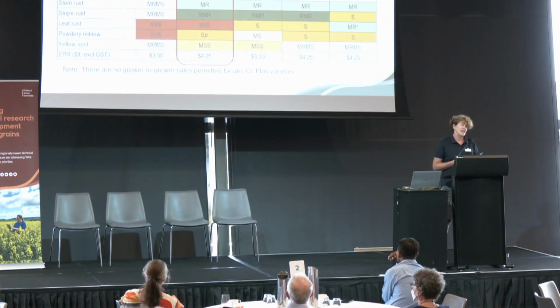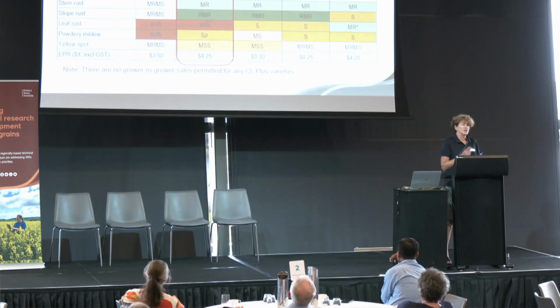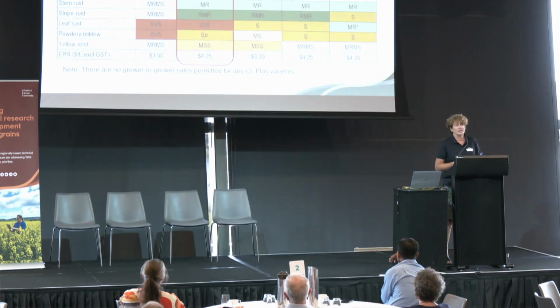So moving on to the other release, and that is, of course, Anvil CL+. It is in the Clearfield system, and results so far are that Anvil was the highest yielding variety. The question mark there is looking at its resistance, so with the leaf rust and also further down the yellow spot. But it is a quick maturing variety, and you're looking at Vixen, that's also competitive, and that's got a very weak leaf rust and powdery mildew resistance there as well.